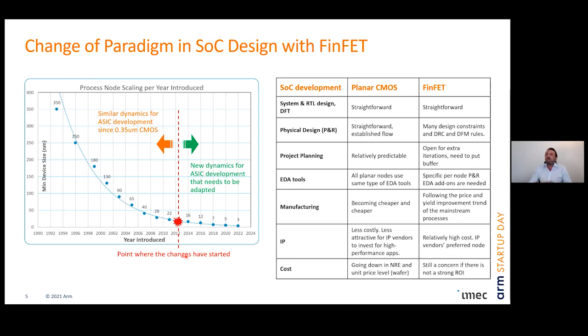I mean, we would be able to use almost the same approach for 28 nanometer and for 0.35 nanometer from the manufacturing point of view, EDA point of view, design approach point of view. But when we switch to the FinFET nodes, the dynamics has slightly changed, and I will be putting some explanation, elaboration on those different items in the next slides.